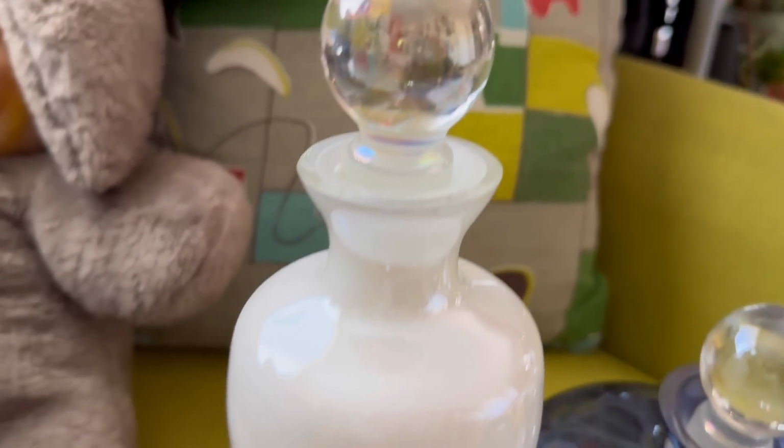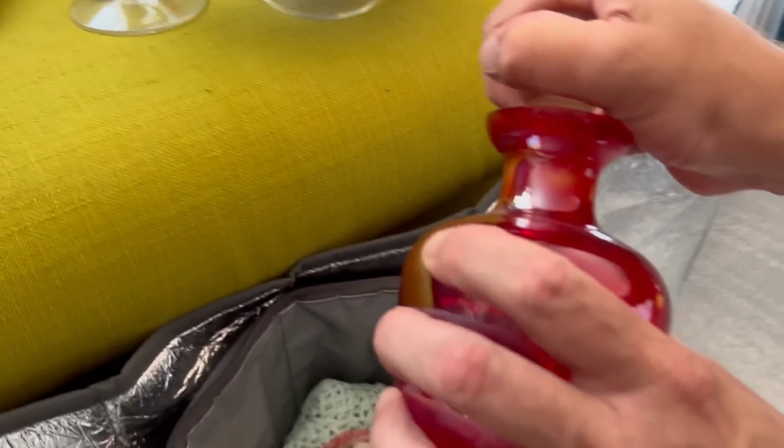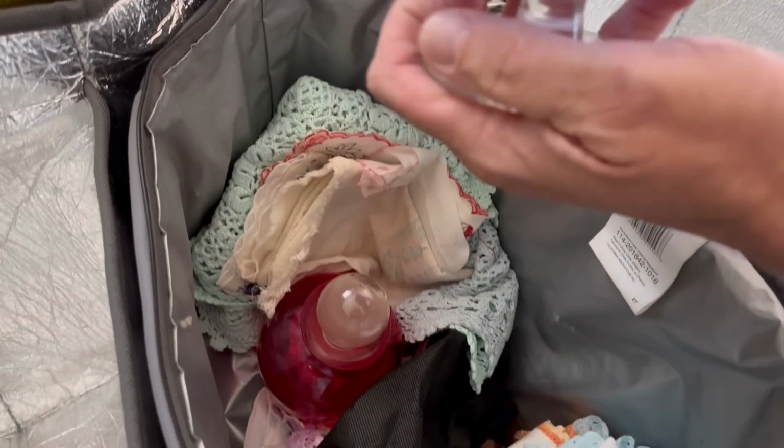I like the big round glass stoppers and that they all match. That's really pretty. Are they kind of iridescent? That one's stuck in there. I might have to get it unstuck. Careful, we don't want to break it. Oh man, those are nice. Really nice. Yeah, almost iridescent.